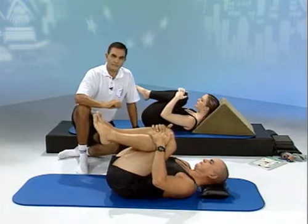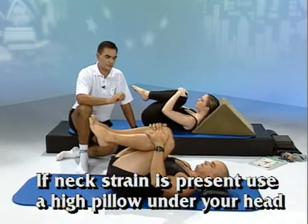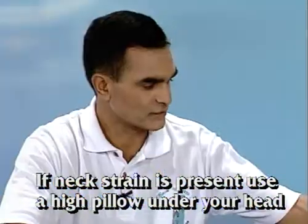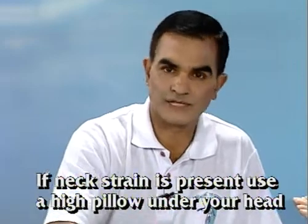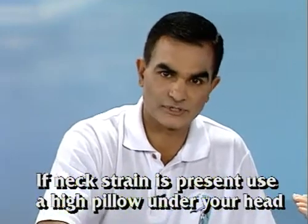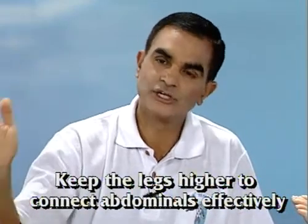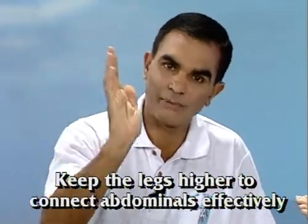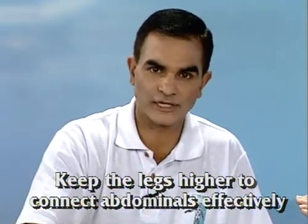Let's just recap a couple of the points on this exercise. Make sure that the head is always comfortable, so that there are cushions placed under the head, as in Brooke's case. In Joe's case, if the neck starts to strain, then we will place more cushions underneath the head after several repetitions. If the legs start to waver and lower, try to keep them higher or bend the knees to keep them closer to the chest, so that the stomach muscles are continuously working.